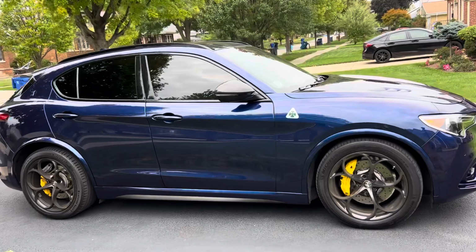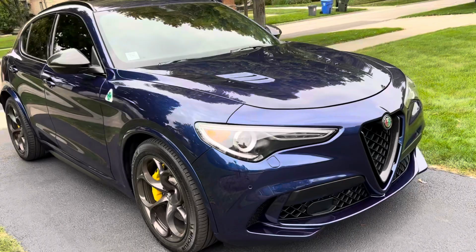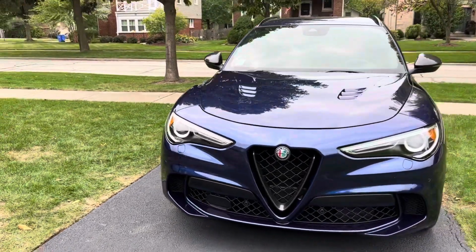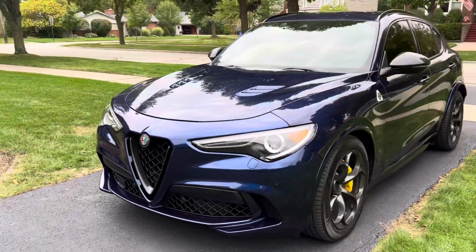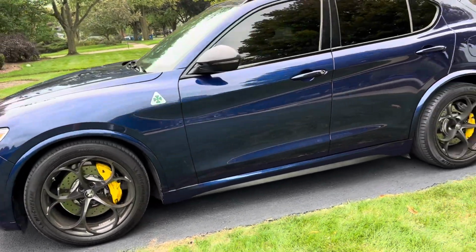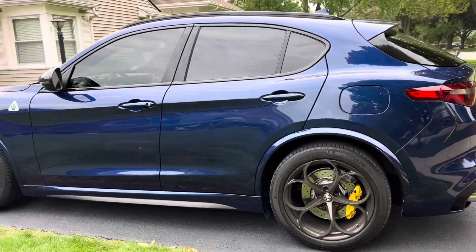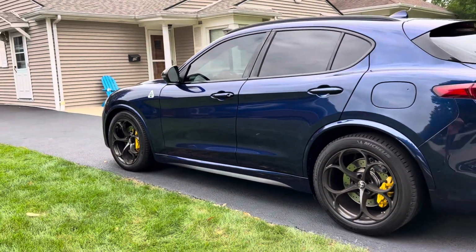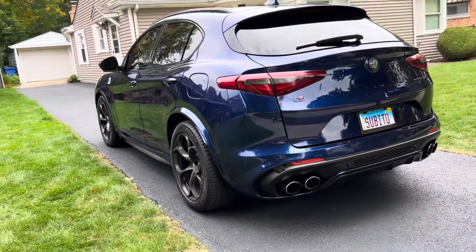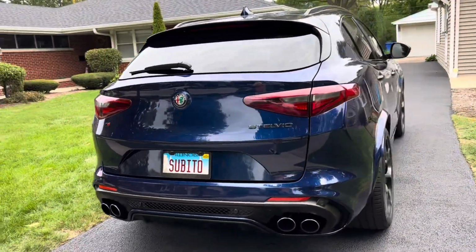So in the meantime, we will inspect this beautiful Monte Carlo blue, very rare, 19 Stelvio Quadrifoglio. The owner has done some very subtle, but very attractive, easily reversible mods to the car. You'll notice right away that it does have a subtle 1.5 inch drop on the suspension, giving it an even more aggressive look just sitting there. Original parts were retained, will be included with the sale.